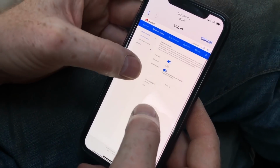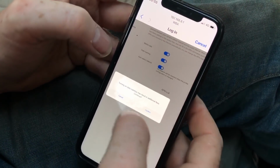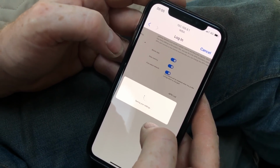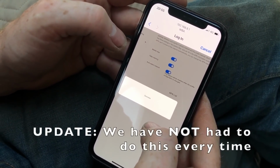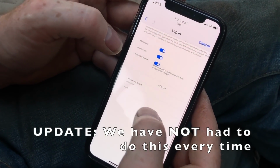Isn't it? Right, so now we've gone into the mobile networks, mobile data, data roaming. Turn on data roaming, confirm. This is our SIM card out of our old unit. So we know what the data is. My concern is we're going to have to do this all the time, but we will see.